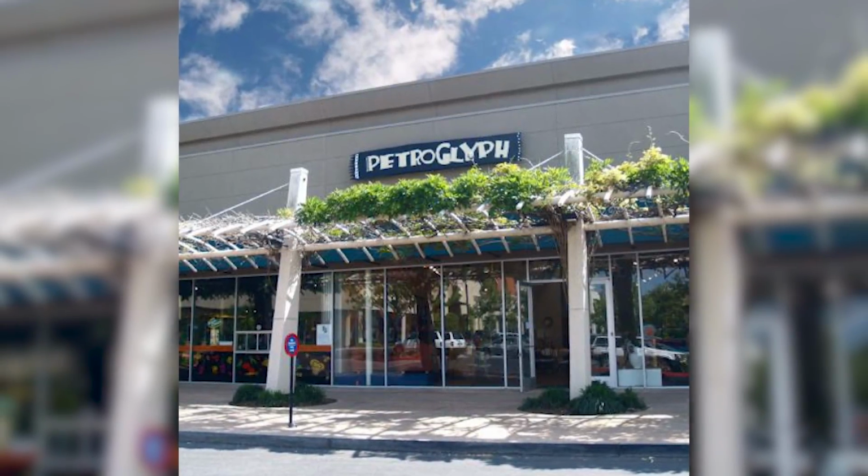Moving on to other things to do in East Roseville. You also have Petroglyphs, so my girls love to paint pottery. You can come to this place, you can paint some pottery, they'll fire it in the kiln, and then you can pick it up later. Just a really fun family, wholesome activity to come do at Petroglyph. That's in East Roseville.